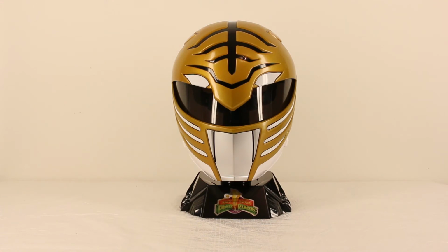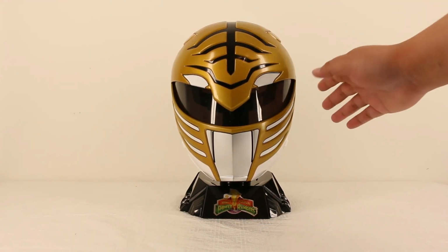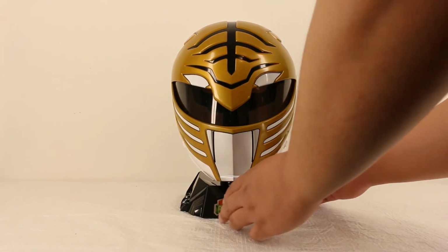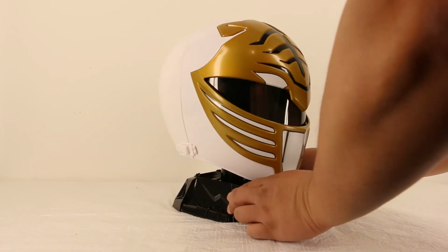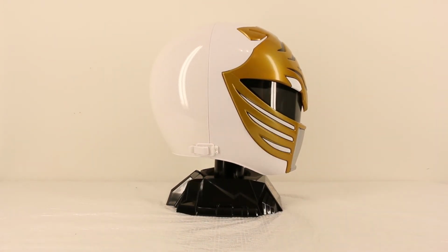This is a great replica as far as I can tell. The lines themselves are crisp. The paint is nice and sharp and bright as well. Yeah, I really dig this replica helmet. It looks really nice. I am very impressed by this for Hasbro's first foray into the Power Ranger lineup. Very impressive. Well, I guess there's only one thing to do now.